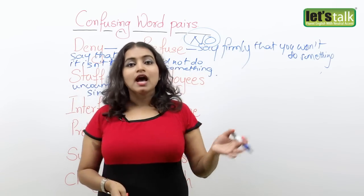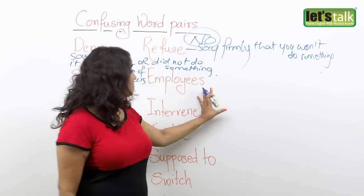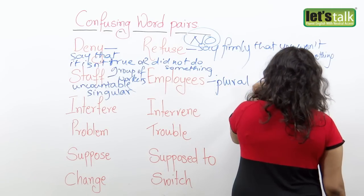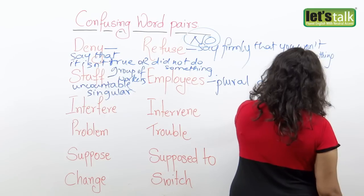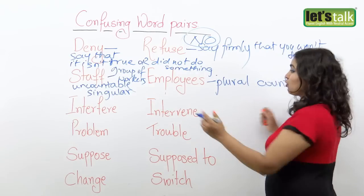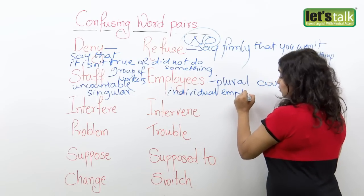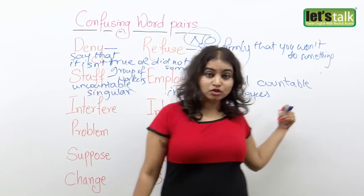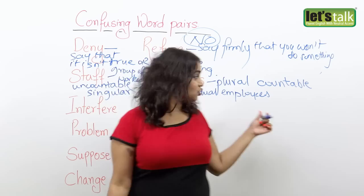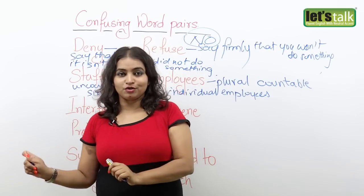On the other hand, an employee or employees are also people who work in an organization, but we are referring to the plural and a countable noun. When I talk about employees, I'm talking about individual employees, which you can count. So I can say that there are 100 employees working in the organization. It's plural. You can count the individual number of workers, right?